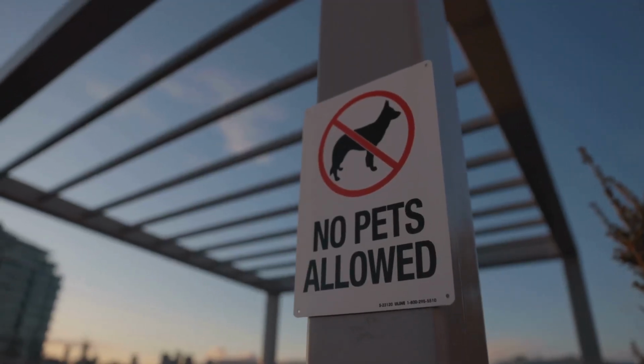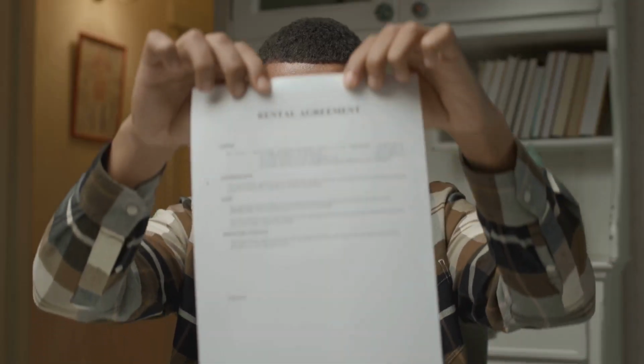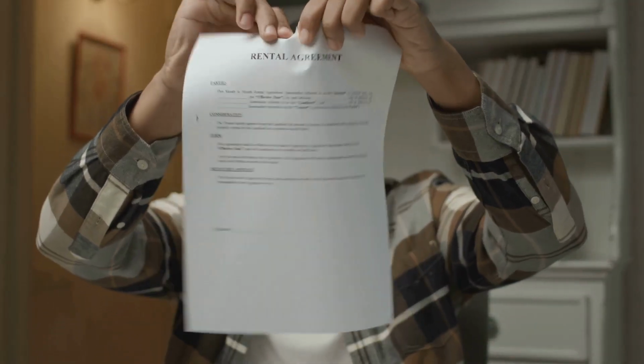Next, consider the ever-popular pet request. Your tenant really wants to bring Fluffy along, but you've got a strict no-pet policy. Role-play how to handle this. Be clear about your policy, but explore alternatives like pet deposits or pet rent. This shows you're firm but fair.